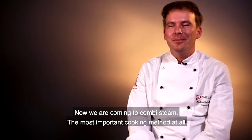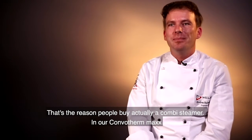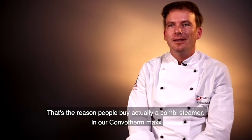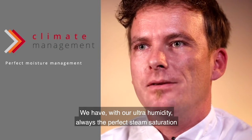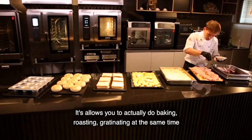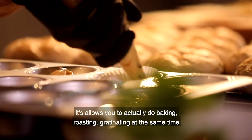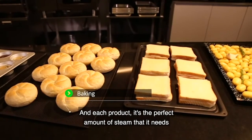Now we are coming to Combi Steam, the most important cooking method at all. That's the reason why people buy actually a Combi steamer. In our Convotherm Max, we have with our auto humidity always the perfect steam saturation. This allows you to actually do baking, roasting, gratinating at the same time, and each product gets the perfect amount of steam that it needs.